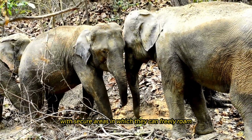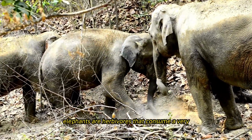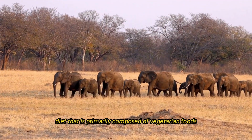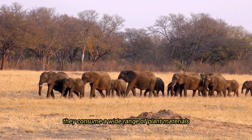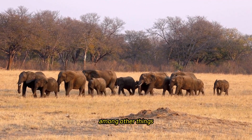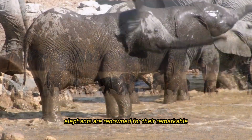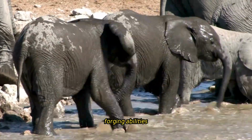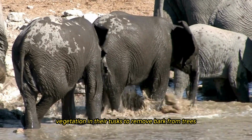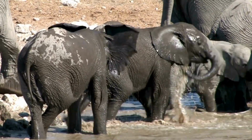can freely roam. Elephants are herbivores that consume a varied diet that is primarily composed of vegetarian foods. They consume a wide range of plant materials, including grasses, leaves, fruits, and bark, among other things. Elephants are renowned for their remarkable foraging abilities, which include the use of their trunks to pick vegetation and their tusks to remove bark from trees.